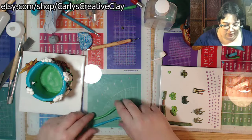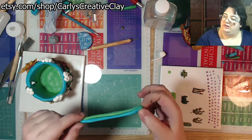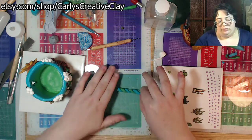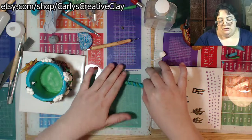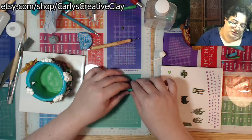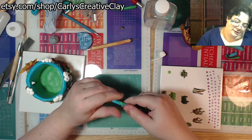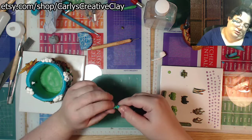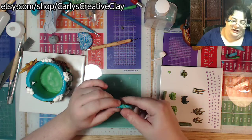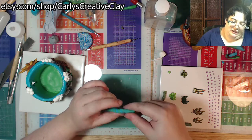So what I've done is I've got a bit of the off cut, I've laid it over on its side so that you've got both colors. I'm just going to twist like I did with the twisty clay. Keep going, keep going, make it quite thin like this all the way along. You don't want it to be massively chunky, it doesn't look good.